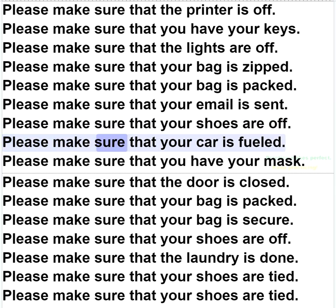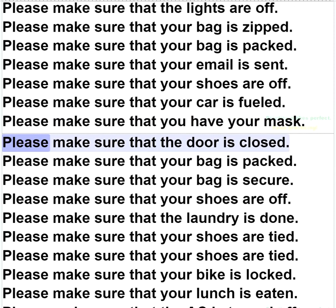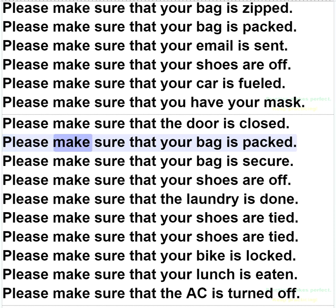Please make sure that your car is fueled. Please make sure that you have your mask. Please make sure that the door is closed. Please make sure that your bag is packed.